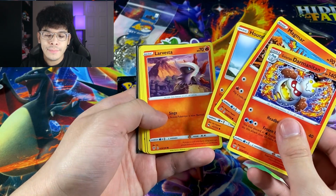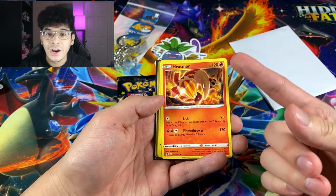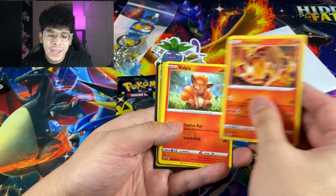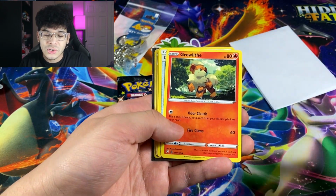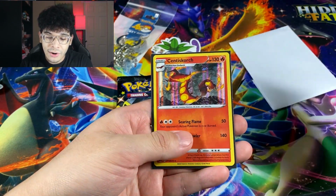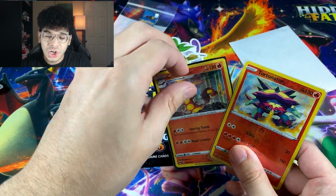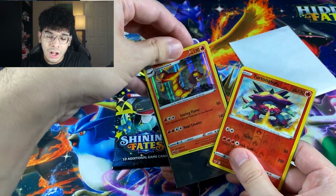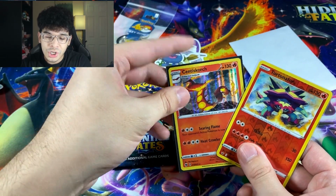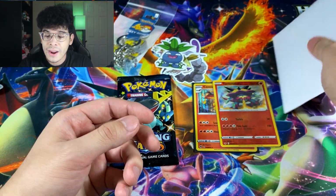I love when like mystery packs or customized packs have themes like this, like a fire booster pack, water booster pack. It puts more creativity into the effort, you feel me? We got a Dashing Pouch, we got a Turtonator, and we have a Cenoscorch holo. So I'm not sure if I was supposed to get a holo in my last, you know, energy pack, but it seems like I did in this one, so we're gonna put it right there.